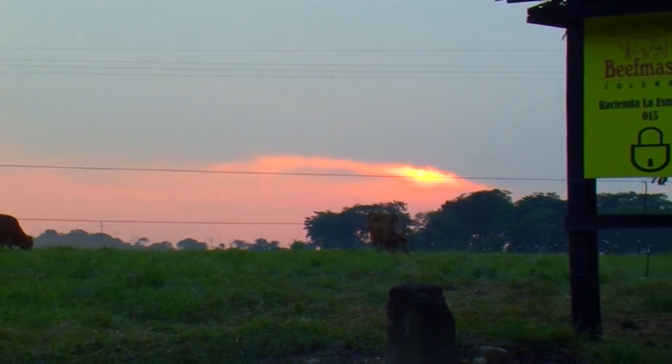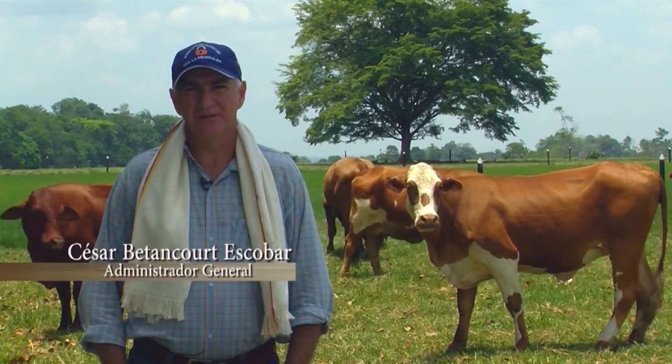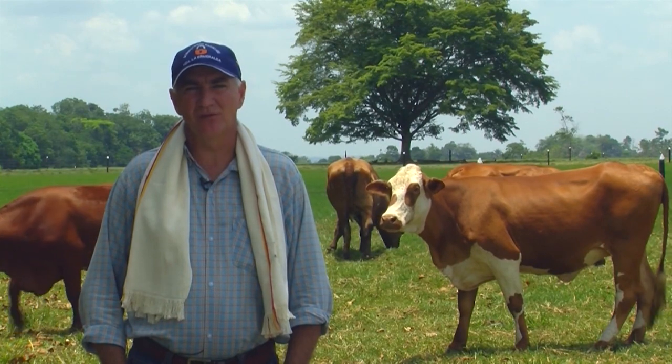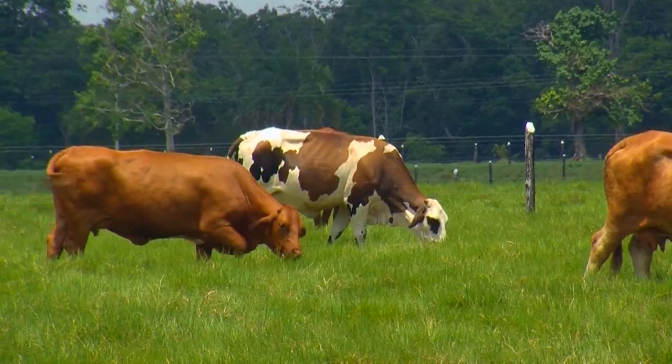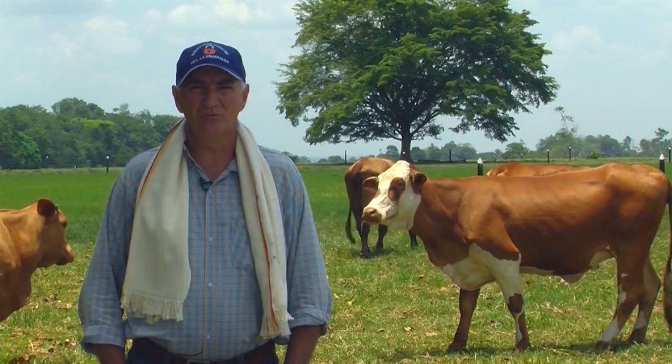One of the things that led us to work with the Beefmaster was that we did some tests around 10 years ago by taking commercial white and seven colored herds in order to cross them with Beefmaster bulls. When we saw the excellent results of this cross, we took the decision to try to start working with purebred livestock.